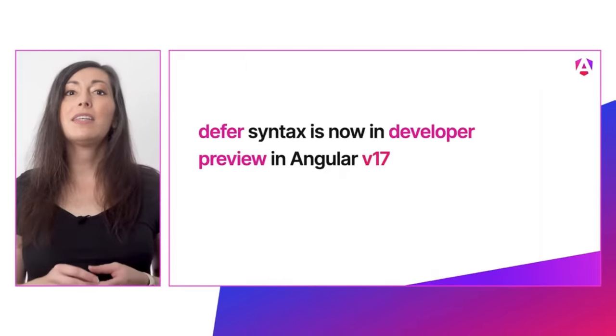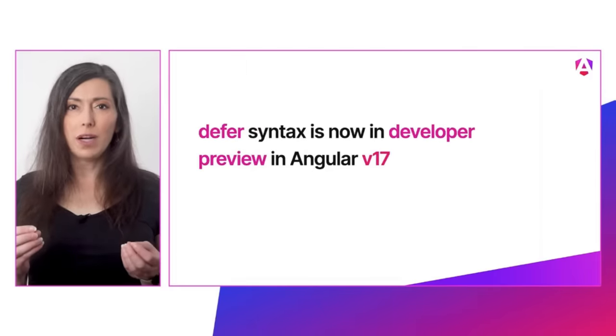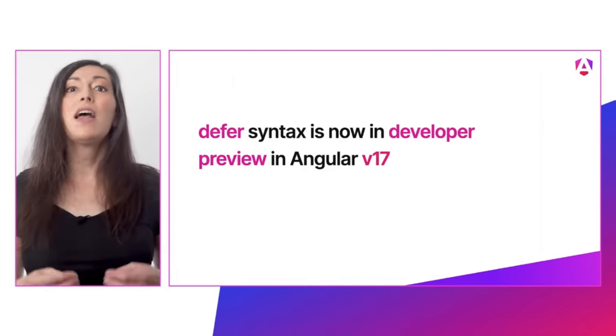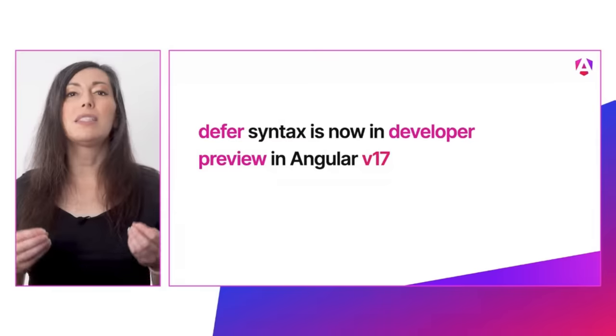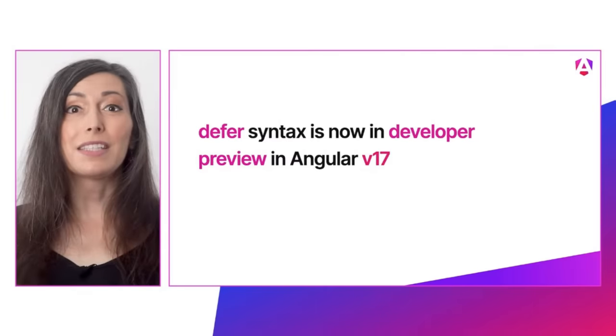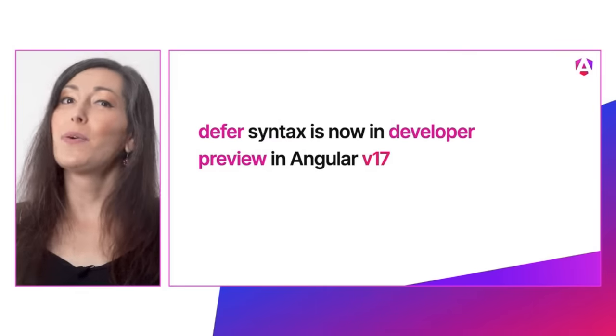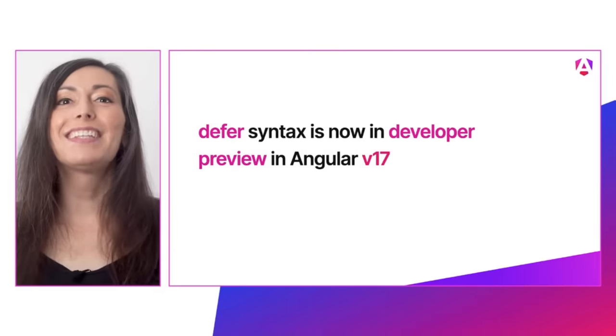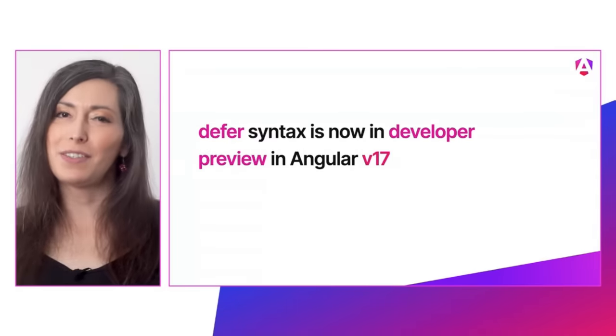We opened an RFC, a request for comment, with our vision for deferred loading, and you all loved it. Since then, we've been hard at work building this new feature, and we're proud to say that as of V17, the new defer block is available as a developer preview. That's right. You don't have to await anymore to see this promise resolved. Let's take a quick look at how you can make use of this in your applications.